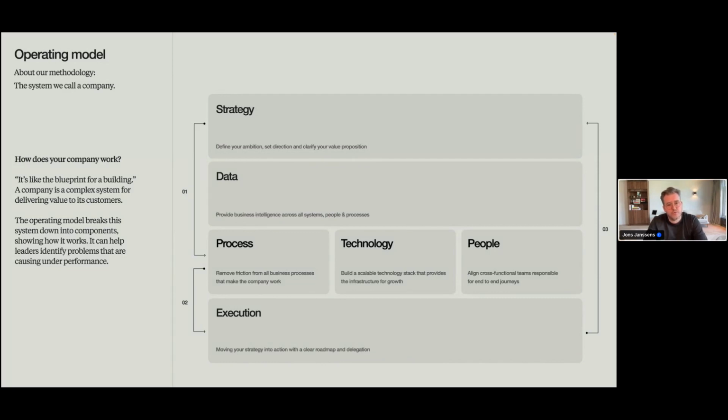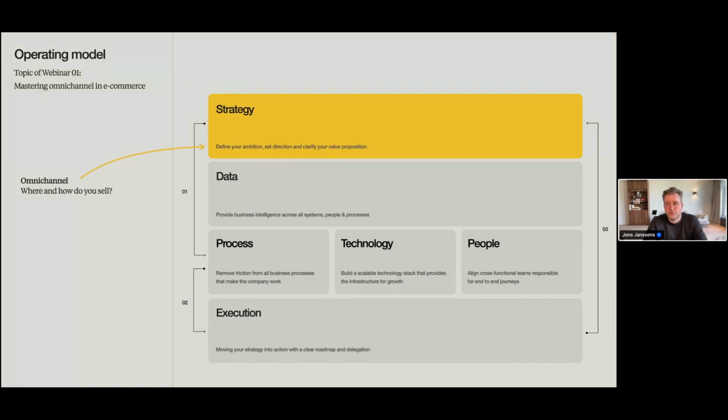It's a really helpful tool to better understand where the challenges are within your company. It could be on the strategy side, on the data side, but also on the core of the operating model, the processes, technology, and people. Last webinar, we focused on the strategy side of things. The omnichannel, so where and how do you sell? And how do you keep track of that customer, and how do you still connect and build a relationship with them? The video of that first webinar is on YouTube, so feel free to watch that again.